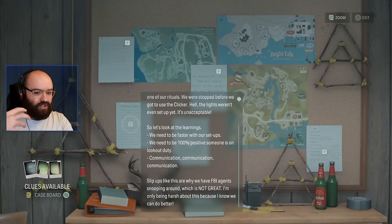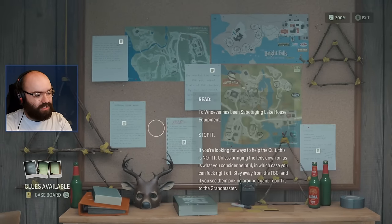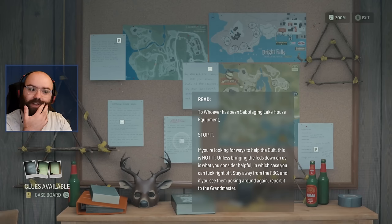So we're an FBI agent snooping around, but these people also know us and are familiar with us. Like, they're friendly with us, but at the same time, are they faking being friendly with us? Because it's all part of the story. I'm getting so affected by this.